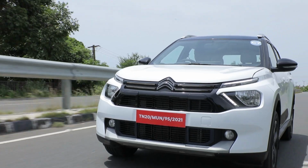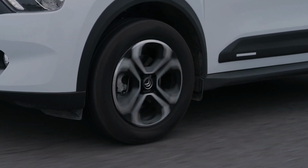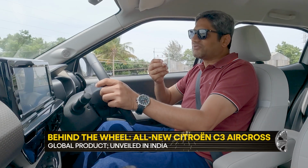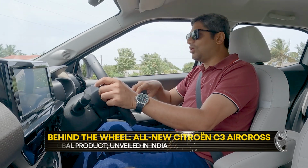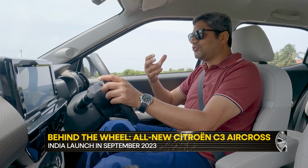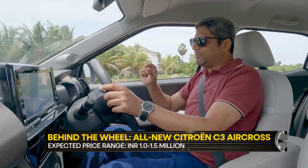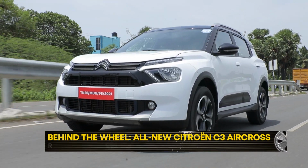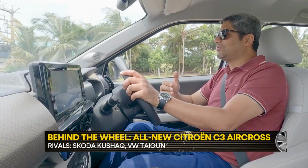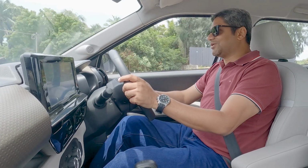The biggest USP of the car is the ride quality in my view. The sophistication of the suspension is there for you to feel, and nothing in this category is going to come close to giving you the sense of ride comfort that this car offers. The C3 Aircross is a very functional approach to this category, which is basically between 10 and 15 lakh rupees. But whether people are going to choose the fundamentals and the very basic functionality, or they would want to go for the fancy features list that the other rivals offer, that's something that only time will tell.